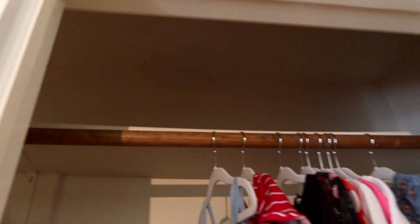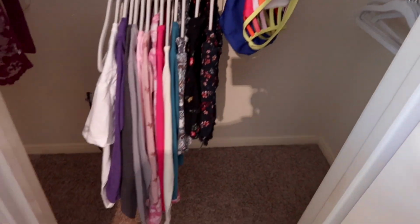All right, so I have taken everything off of these shelves. Again, because she has a small closet, the only things that were occupied were the shelves. And she has some stuff on the floor, but I took them out as well. So it's pretty empty. So before I start decluttering, I got me a snack.